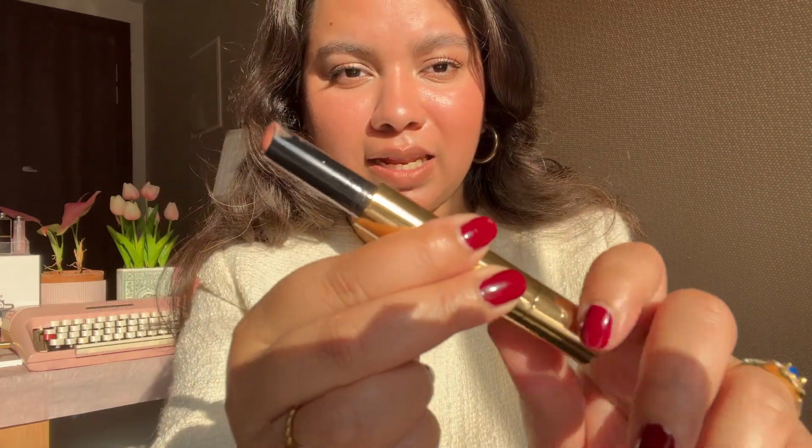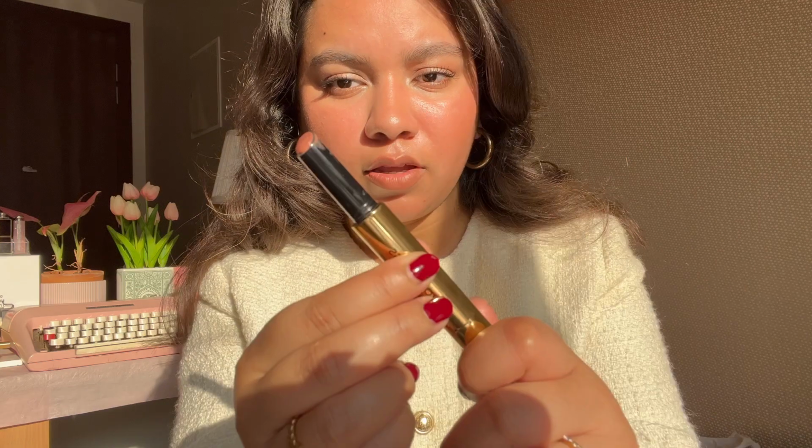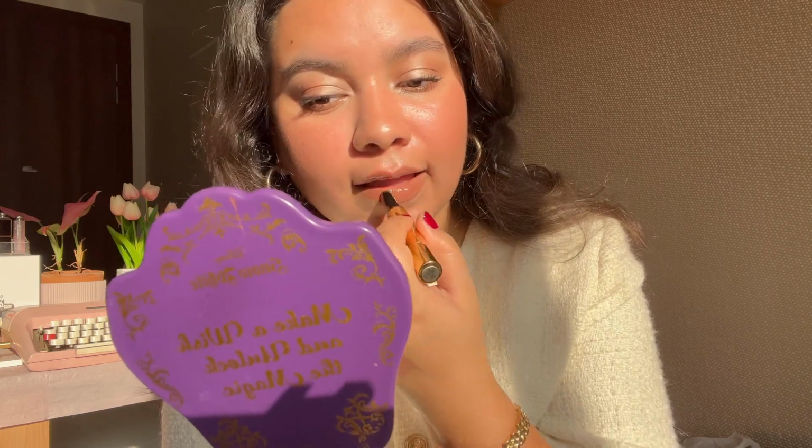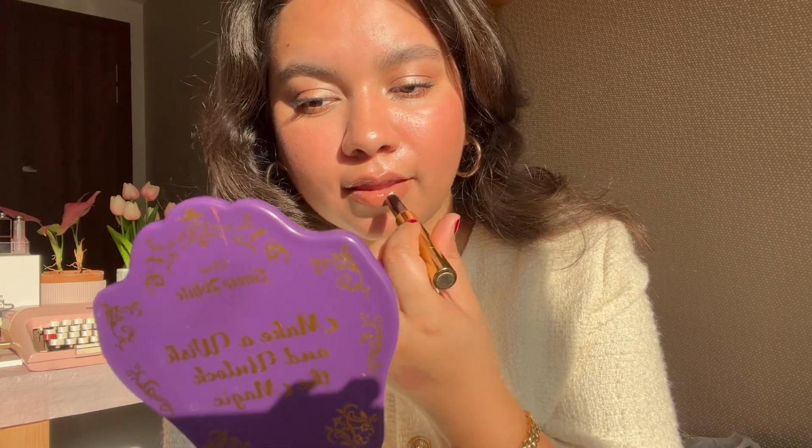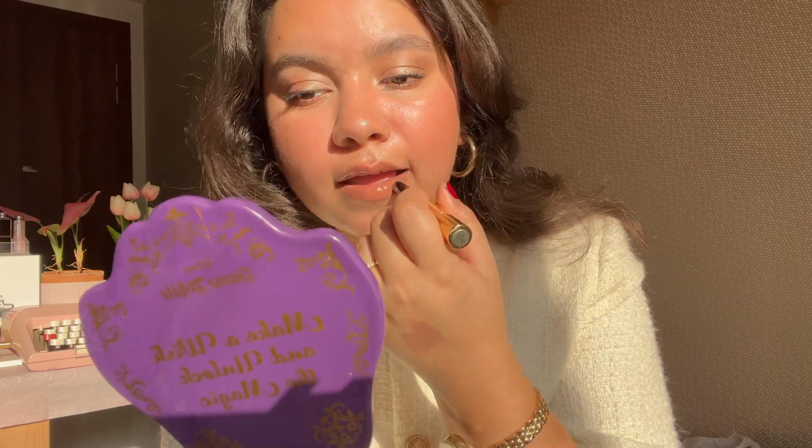So it's one of those click ups, and you have to be careful. There's no going back once you've twisted it up. I can't detect any fragrance or any scent. The Hourglass lipstick is almost like putting glass on my lips. It's such a beautiful formula. It doesn't stick, it doesn't make me feel gloopy, and it's just so shiny and reflective. It's like putting water on my lips.